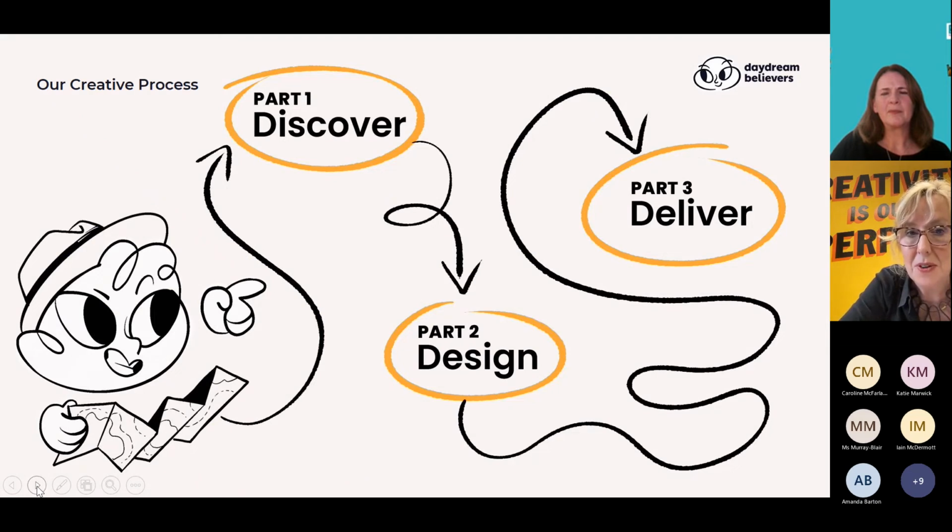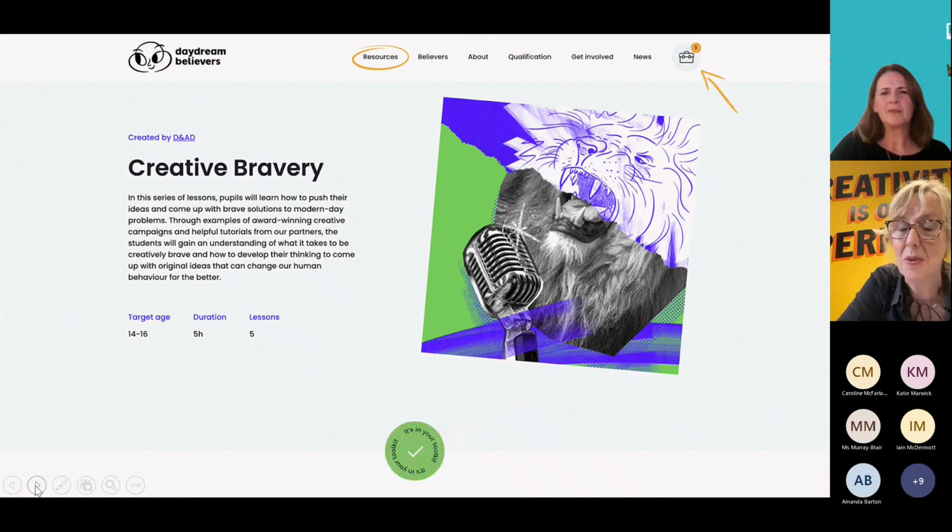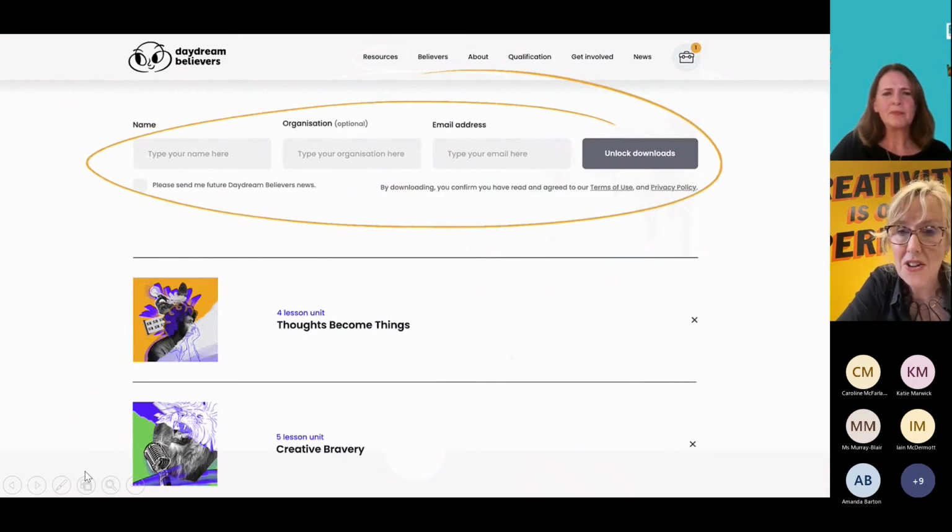We start with discover. So what are some of the wicked challenges you as a business are working with at the minute? We collaborate with them to design, and we work with our amazing teachers who are part of the programme to help really create an experience that is relevant for both business and education. And then we deliver a package and we model exactly what we ask our young people to do. We fail and fix.